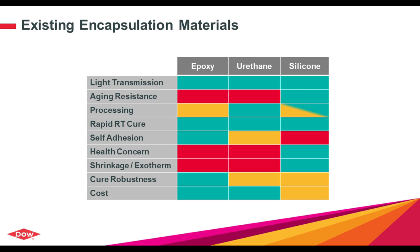Processing takes into account the mixing ratio and also the different viscosity of those technologies on the market. Epoxy is generally present in different kinds of ratios, sometimes leading to very special mixing procedures. Urethanes are typically in a 1-to-1 ratio, which is really easy to apply. For the silicones, what is currently on the market, we are a bit in between, where we can find many mixing ratios from 1-to-1 up to 1-to-10.